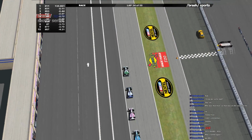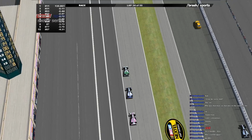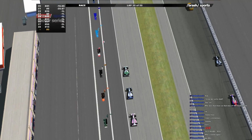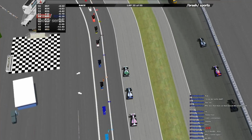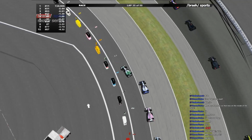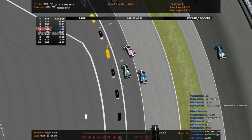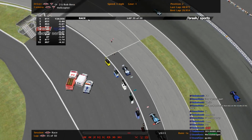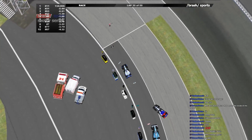So here they come into the pits. Zoom's gonna stay out. Zoom, I believe, is a lap down, so he couldn't pit anyways. Good for Zoom because he's gonna be avoiding some carnage, most likely. Bring the camera up to Rob Boss so we could see who the first out of the pit lane is going to be.